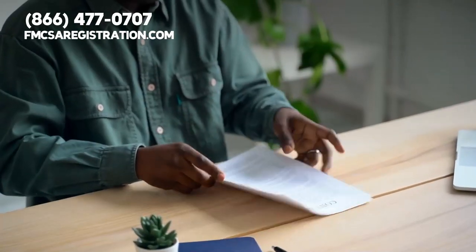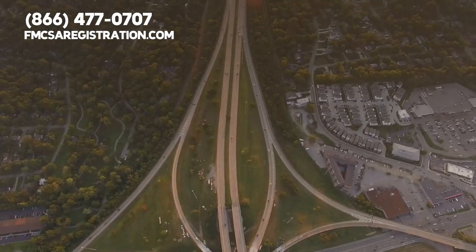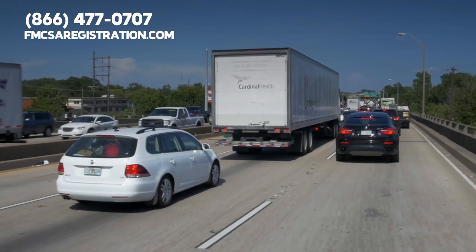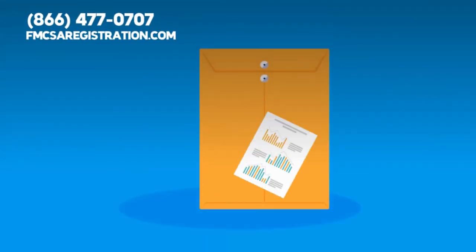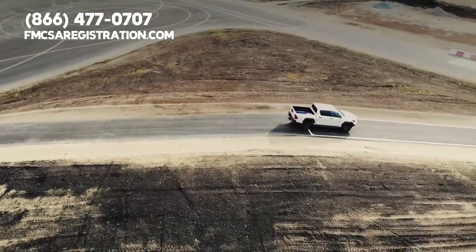A DOT number will identify your carrier to the government as you operate in the interstate commerce sector. Meanwhile, having an MC number will give you authority to transport regulated commodities on a for-hire basis. But these are not the only pieces of government registration that you will need to start hauling cars for profit.